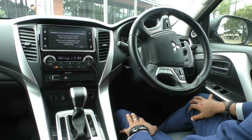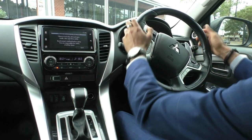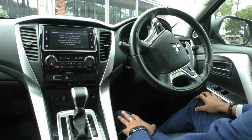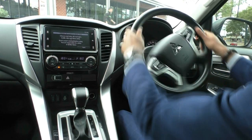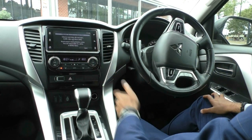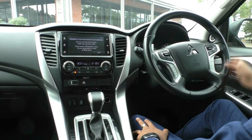Just next to that, you've got your parking sensors and your traction control, and then on the right side of the steering wheel, you've got your headlight controls, which are automatic, so you can just flick it into auto and let the car do it itself. And then on the left side, you've got your automatic wipers, so once again, just leave it in auto, let the car do it itself.